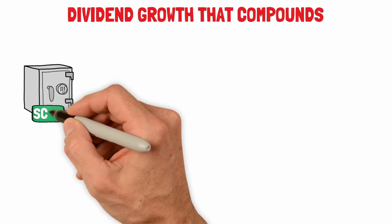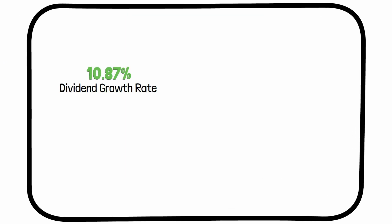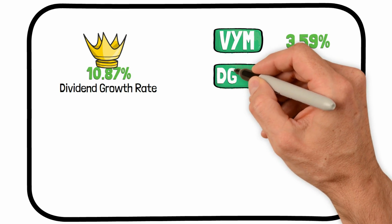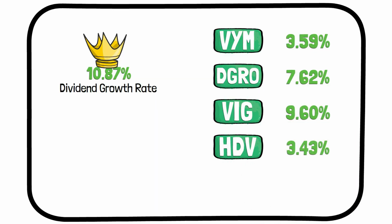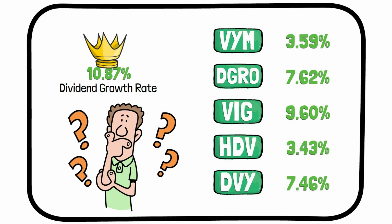Here's where SCHD really shines. Its 5-year dividend growth rate is 10.87%, the highest among its major competitors. That's more than double VYM's 3.59% and ahead of DGRO 7.62%, VIG 9.60%, HDV 3.43%, and DVY 7.46%. Why does this matter? In dividend investing, growth is the multiplier.